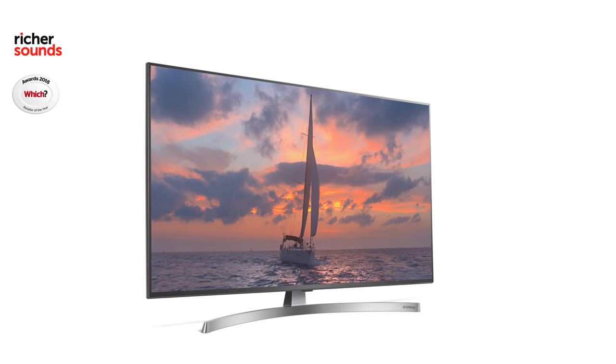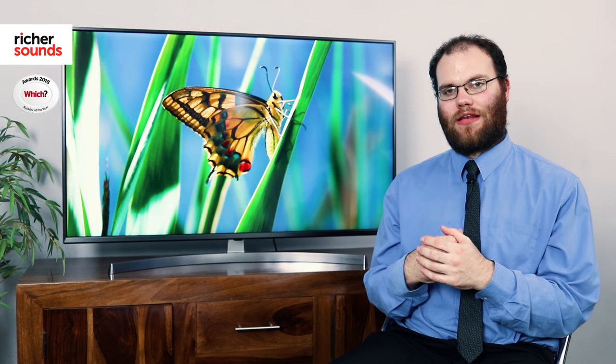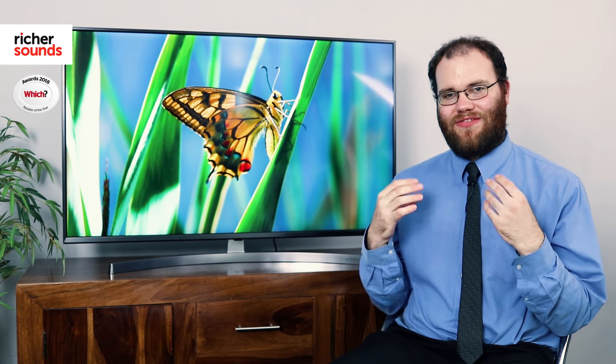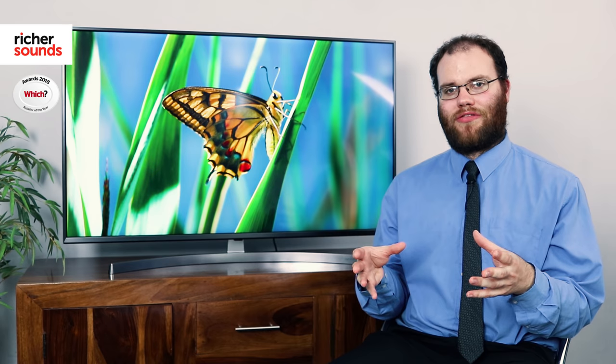Whilst it's no doubt that the OLED TVs will continue to grab the LG industry headlines, its LED offerings are still fantastic. And combined with its nanocell technology, bringing together lots of different features, it gives the SK8100 a fantastic picture quality in any number of environments.